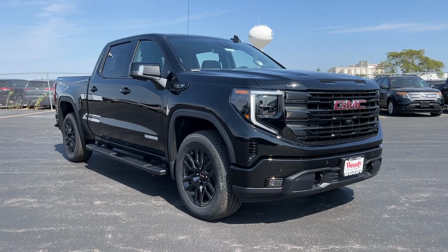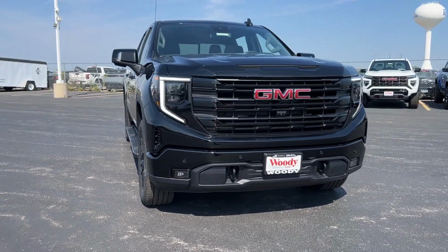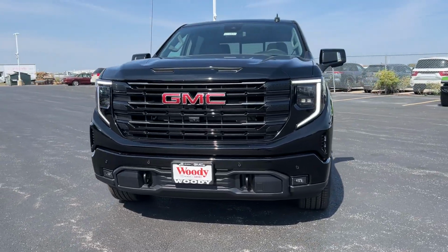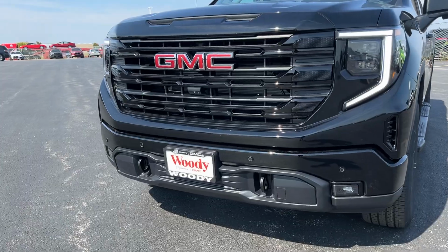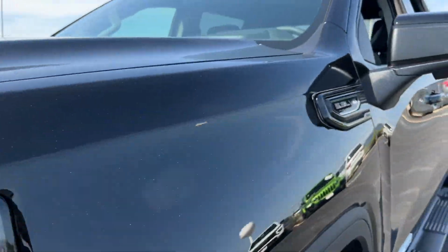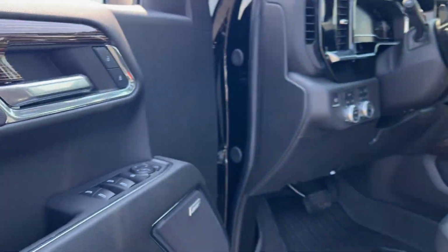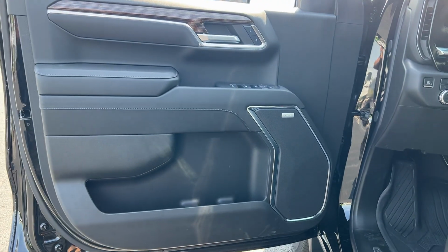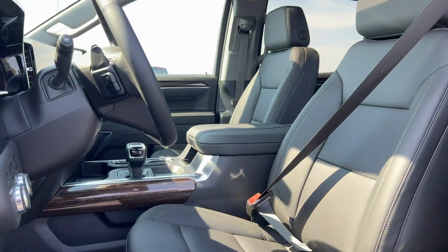Go home happy with the 2024 GMC Sierra. Here's a good-looking Sierra that offers impressive towing and hauling capacity and a spacious cabin with amenities like standard touchscreen infotainment and smartphone integration. Available in a wide range of powertrains, including V8 and diesel, this remarkable full-size pickup is designed to exceed your expectations.